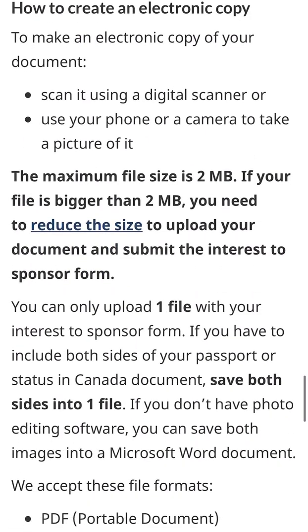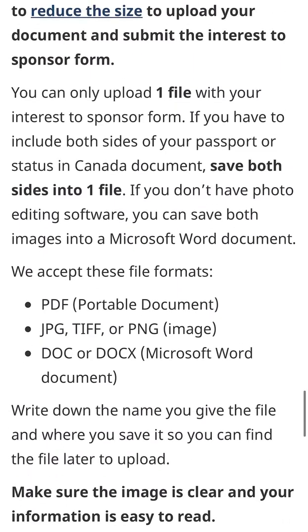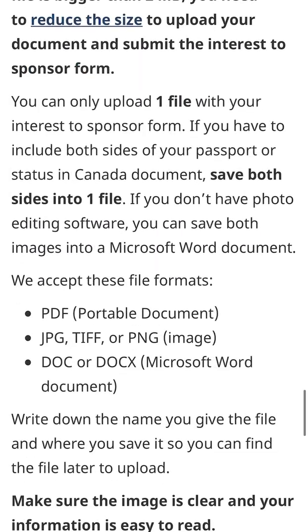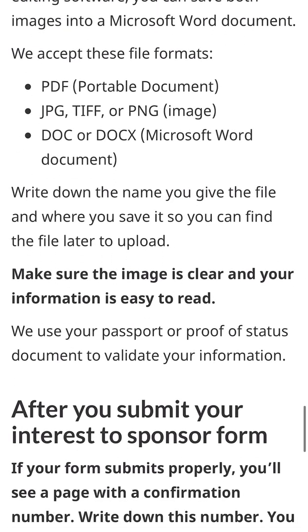Right here, the maximum file size is 2 MB. If it's bigger, you won't be able to submit it. You can reduce it, but you won't be able to submit it otherwise. You can only upload one file. As I was just saying earlier, you only need one of these. You do not need all of them. It can be in PDF, JPEG, TIFF or PNG, which are images, or in doc.